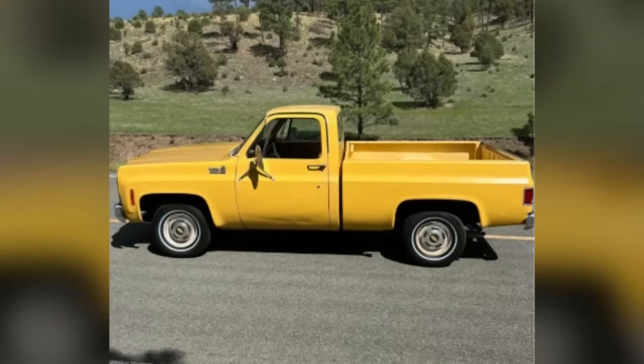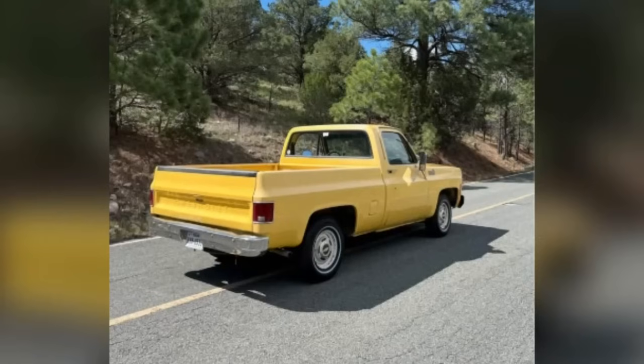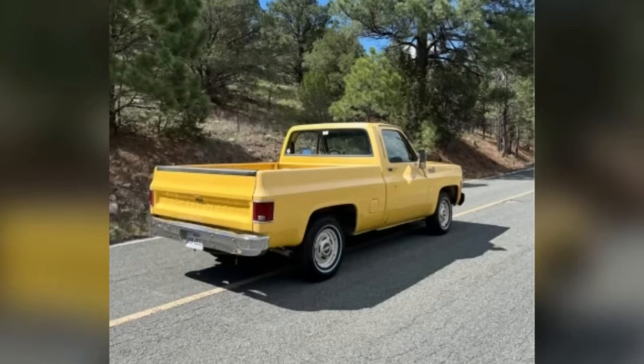And if you're the kind of buyer who has a project or another classic you're willing to part with, the seller is open to trade offers, with cash on top for the right deal. But don't expect a back and forth if you're not serious. This one is strictly for interested buyers only, and with the market heating up on square-body Chevys, that makes sense.